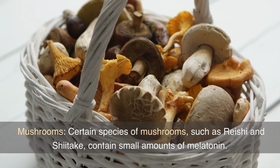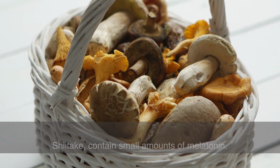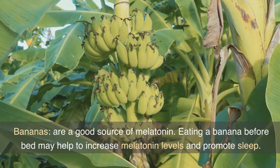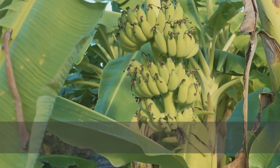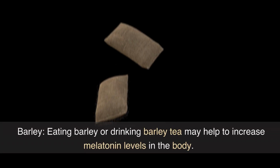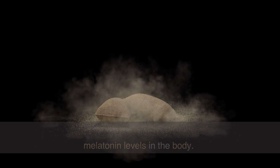Mushrooms. Certain species of mushrooms, such as reishi and shiitake, contain small amounts of melatonin. Bananas are a good source of melatonin. Eating a banana before bed may help to increase melatonin levels and promote sleep. Pineapples and sweet corn. They contain a small amount of melatonin. Barley. Eating barley or drinking barley tea may help to increase melatonin levels in the body.